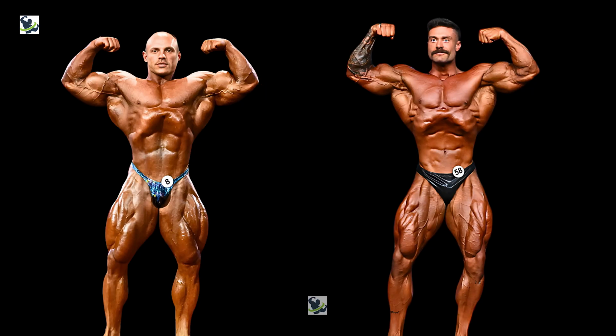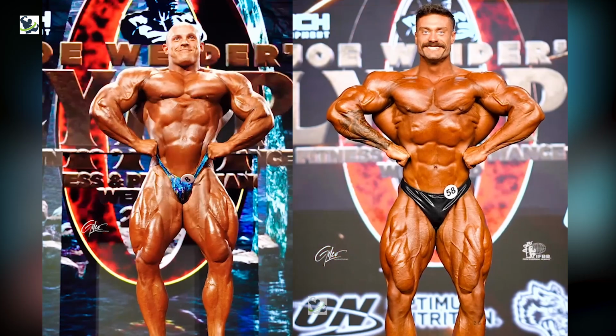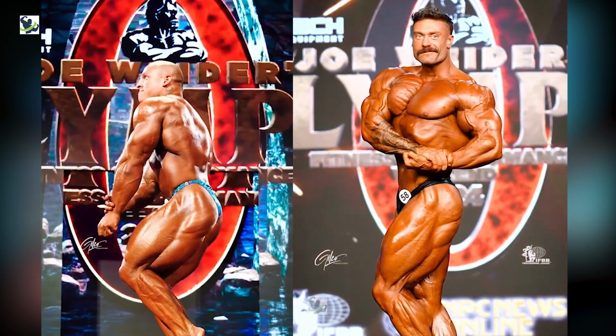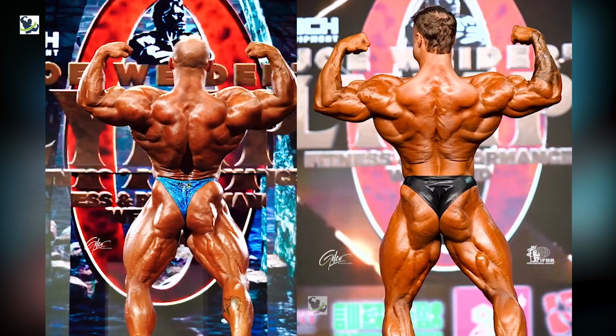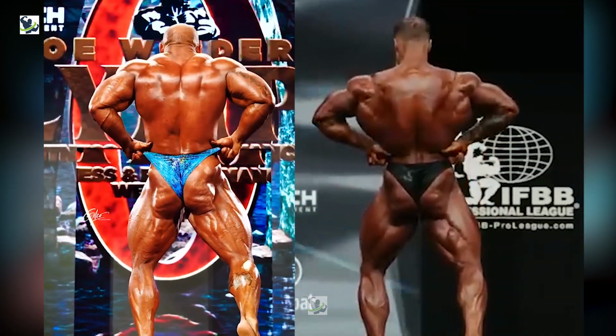But let's pause here for a moment. What's actually at stake in Prague? This isn't just about the win. It's about seeing if a classic physique star like Chris can hold his ground against a powerhouse like Martin in the open category. Can finesse and symmetry overcome raw size and mass? We're going to dive into each pose, bringing out the strengths, weaknesses, and unique styles of these two champions.